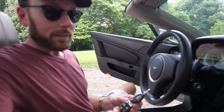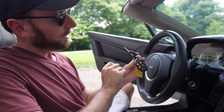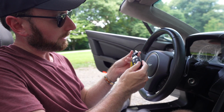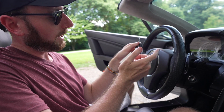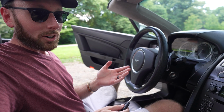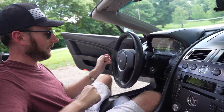So being a 2008, a few things about it are still a little retro. The fact that you do have a physical key. It's a nice looking key, and then you get your actual fob kind of separately, all joined together by this nice little leather piece in the middle, which is pretty nice. You got your lock and unlock, and then you do have a spot to pop the trunk open. Now starting the car is something I'll show you in a minute, and that's quite an interesting event.